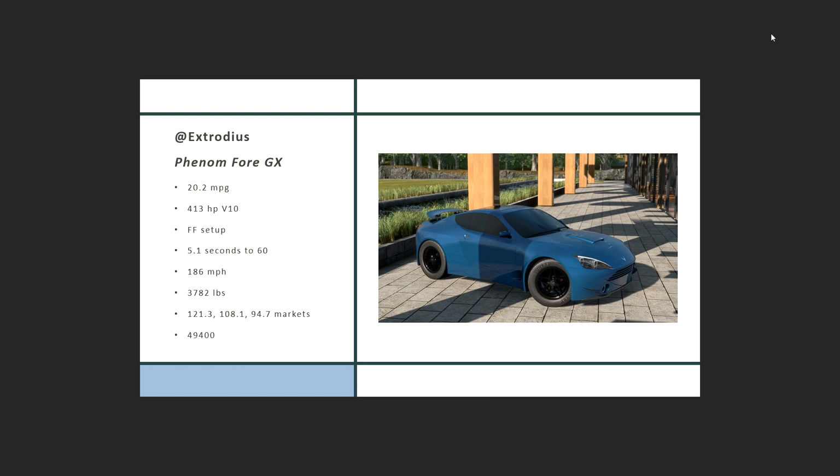I'm digging the color first of all. Secondly, I see a little Aston Martin touch to the front of it. I'm especially appreciating that. It looks like a fun vehicle to drive as well.